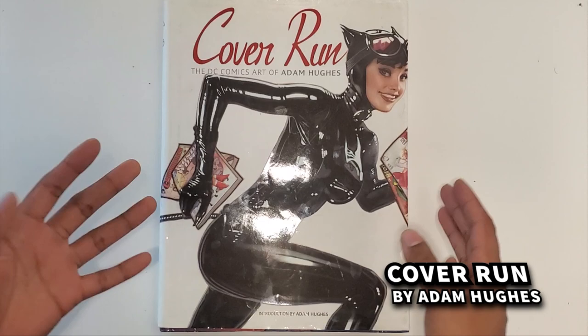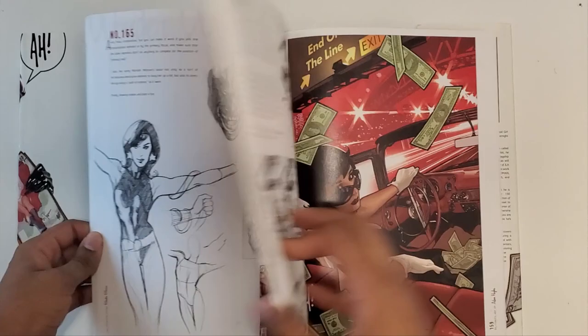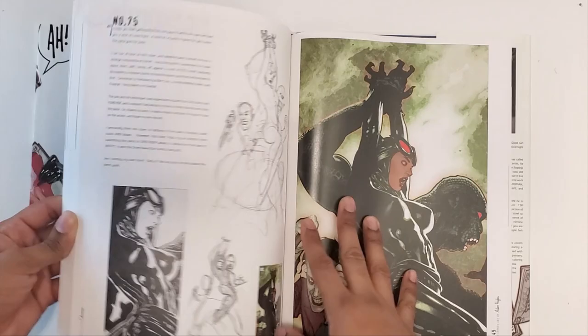Okay, so the first art book that I want to look at would be Adam Hughes' Cover Run. I think I mentioned having this book when I did my artist analysis of Adam Hughes, but I will say that this art book is absolutely amazing. I love his posters, or I think these are comic book covers that he has done. Yes, they are. Really like this.